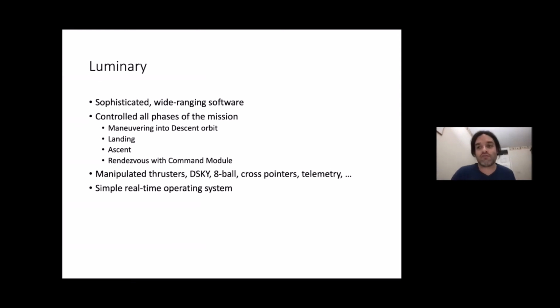So the software that ran in the lunar module was called Luminary. And it was very sophisticated, wide-ranging software. And it controlled all phases of the lunar module's mission. So it got the lunar module into the descent orbit. It landed on the moon. That's the bit I was talking about. It controlled taking off again from the surface. And it also controlled rendezvousing back with the command module.